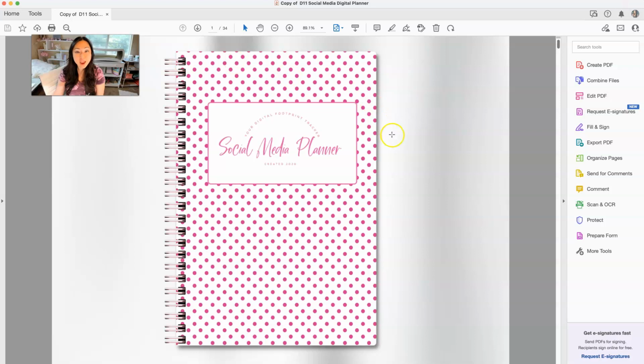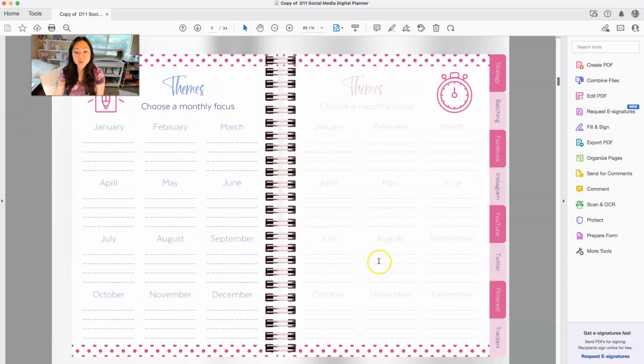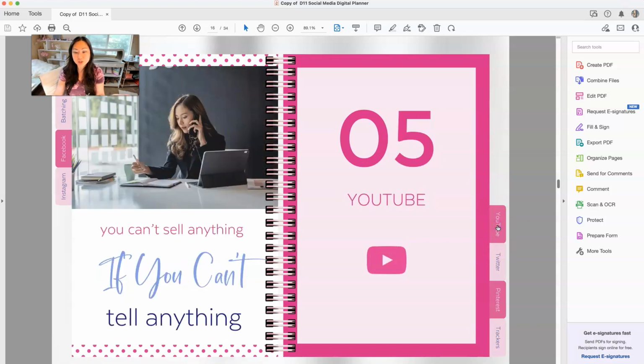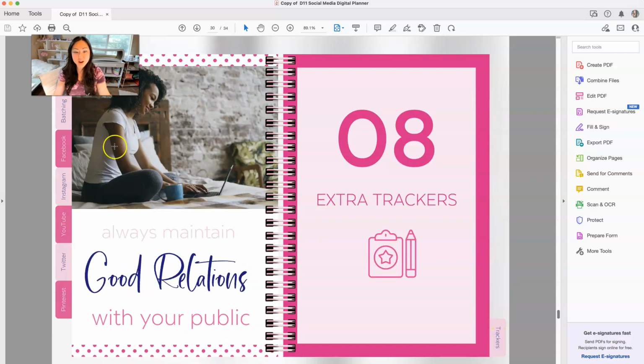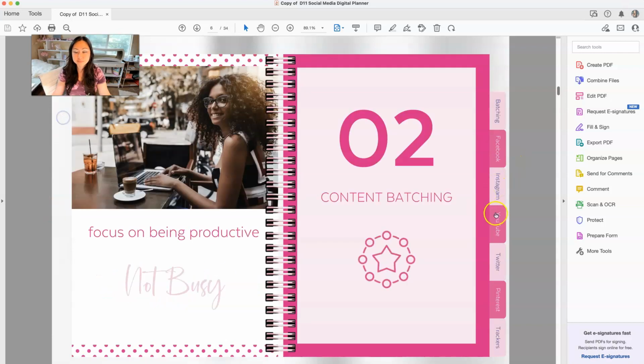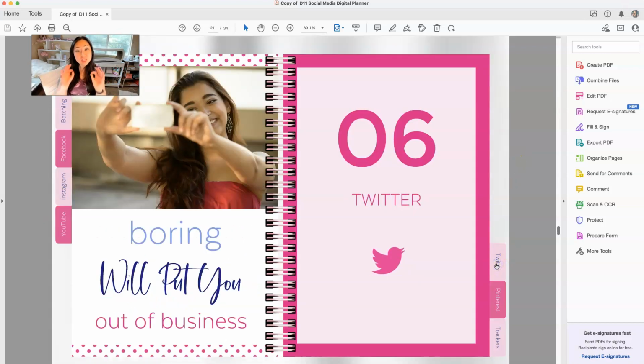So this is Adobe Acrobat, and if I go down to any page, let's say we hit that Instagram, now we're on section 4. If I hit this YouTube, we're on section 5 for YouTube, Pinterest, trackers. Make sure all the tabs work, and you are good to go. So this PDF is what you send to your customers who are purchasing your digital planner.